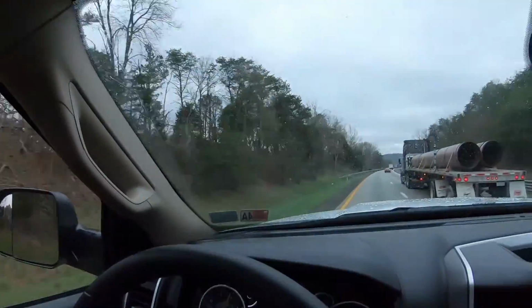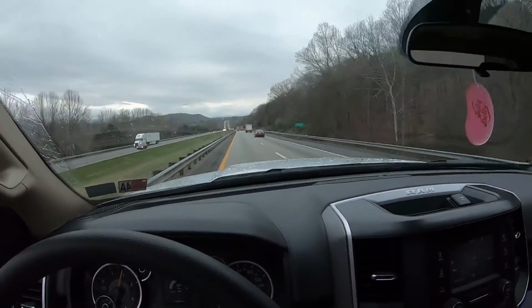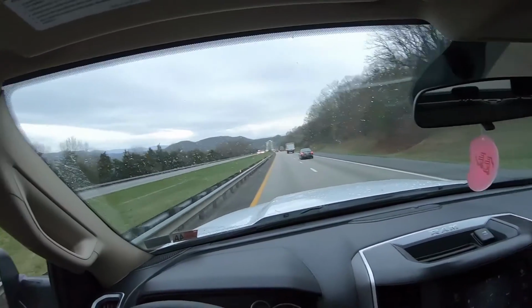But first bit of rain, and this is a different route than last time because my GPS is taking me to avoid the crashes on I-95 South. And this road is very beautiful. This is, I believe, 81, and we are in Virginia, and this thing is beautiful. You can see the whole mountain tops. You can see all the mountains.